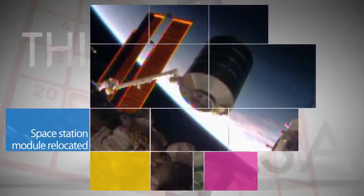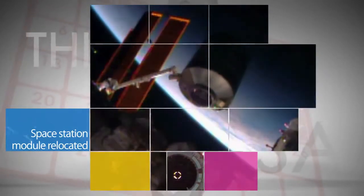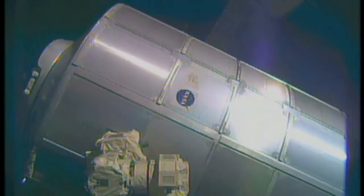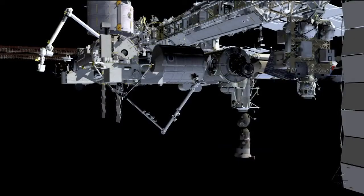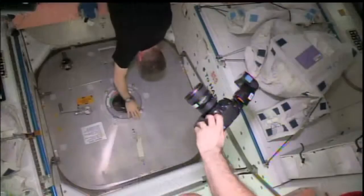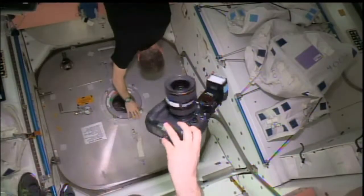Work was completed on May 27th to relocate the International Space Station's permanent multi-purpose module from the Earth-facing port of the Unity module to the forward port of the Tranquility module. The module move is part of the process of reconfiguring the station for the future arrival of U.S. commercial crew spacecraft.